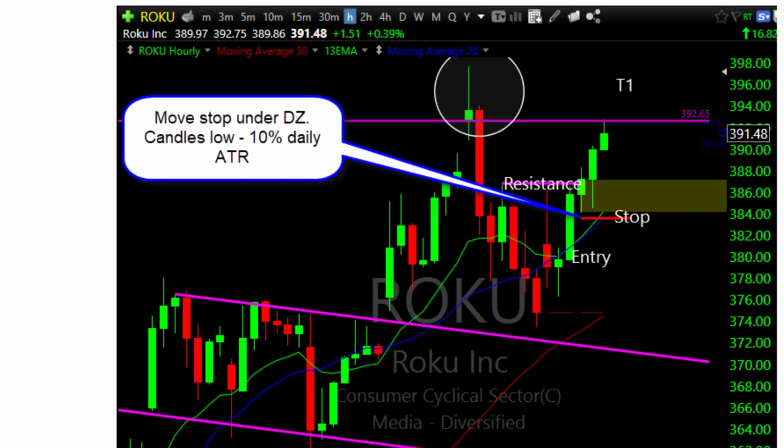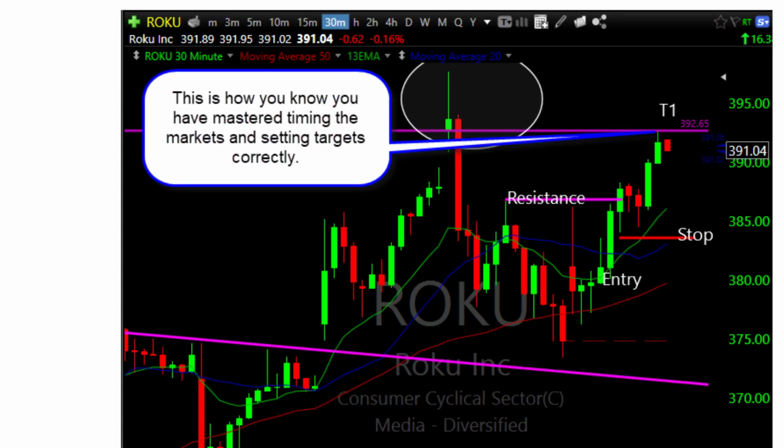That does not mean you're going to have losing transactions. I guarantee you one thing for sure in trading, you'll have losing transactions, but you'll see a lot less losing transactions, and we're going to control and minimize those losses. So at this point here, our stop loss is above our entry point, and we're already taking 30% of a trade here in profit. So this is how you know that you can time the markets and your targets are set correctly. When the market comes right up to this, turns around, right? You've mastered the skill of timing.